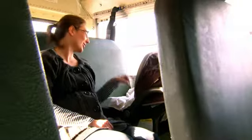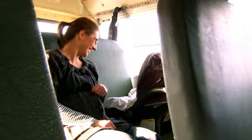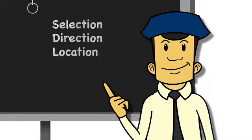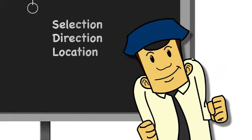We should make sure we consider the needs of the other passengers on board as well. A CSRS should be placed in a window seat so it will not block the escape path in an emergency. Never locate a CSRS in front of an emergency exit. Selection, direction, location. My favorite part's next.